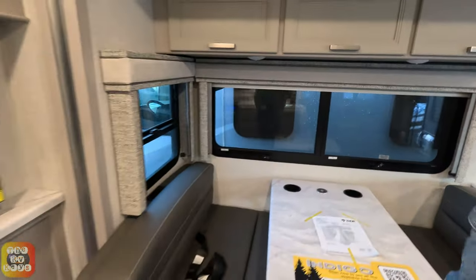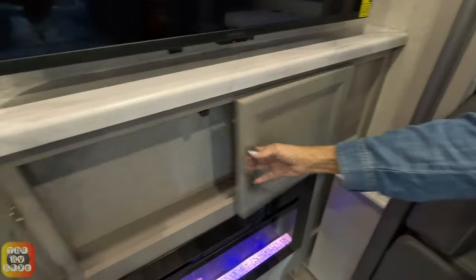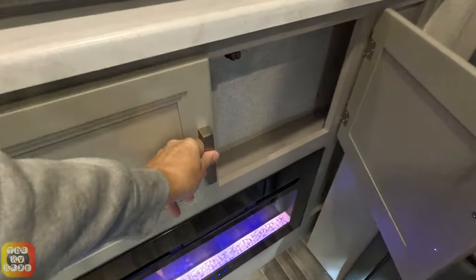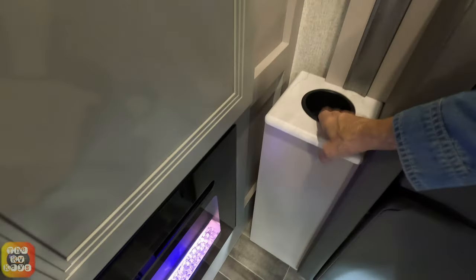Over the TV set, yes, another TV set. You have more storage. The TV and more storage. And then a nice fireplace. Beautiful. And we'll note there is another cup holder in the corner.